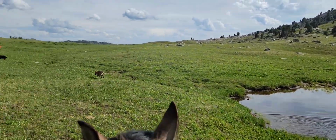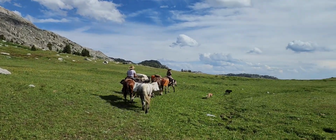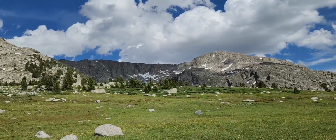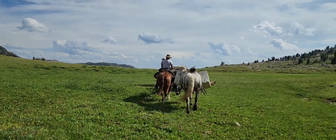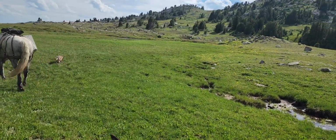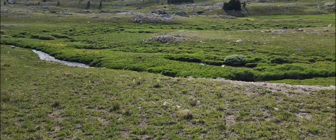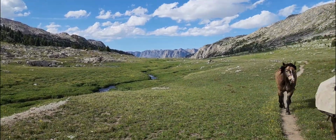Here we are up on top of the meadows. Looks like we're topping out anyway. Still got quite a bit of snow up there, as we could see a couple days ago from clear back there. Well, we're still headed south, and now the water's headed south. It's going the other direction from that divide.